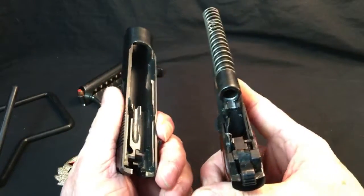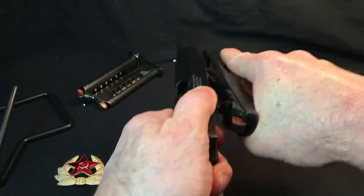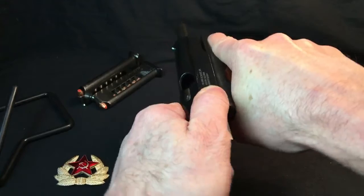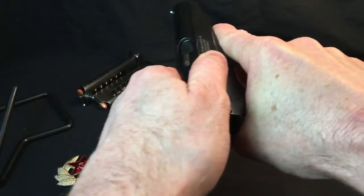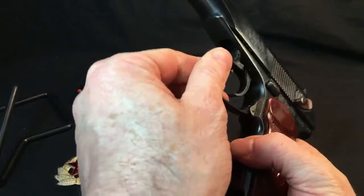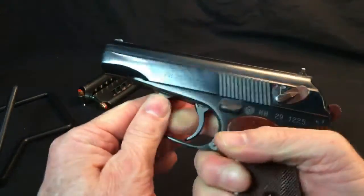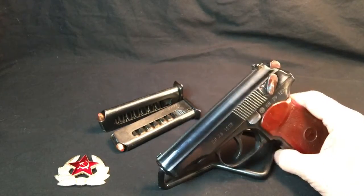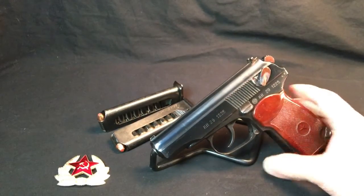Now, putting it back is just as easy. You feed your spring into there, and you poke your barrel through. Then you find a spot where it's going to engage itself back into the frame. Get a little bit of feeling around here. There you go. Then it goes on. You bring your trigger back into position here, just like that, and disco. There it is. It's easy to use, easy to handle, and that's precisely the reason I got the Bulgarian Makarov.